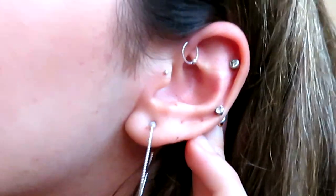And then the next day it was a bit painful, but it started healing and getting better. Until now it's like, thank god, it's perfect. It's not even getting infected, not being painful, no problems with it. I'm able to sleep on it, so it's all good, thank god. This is how my Forward Helix looks like.